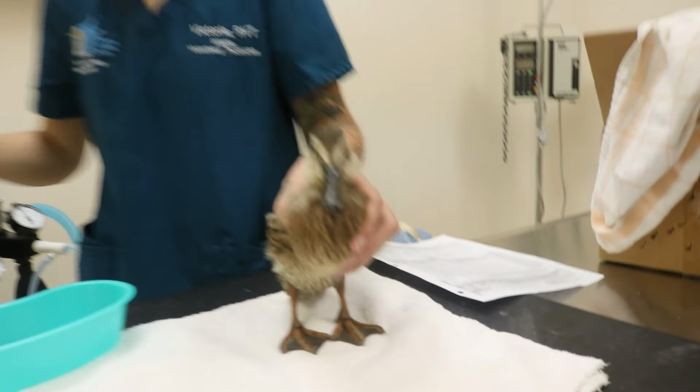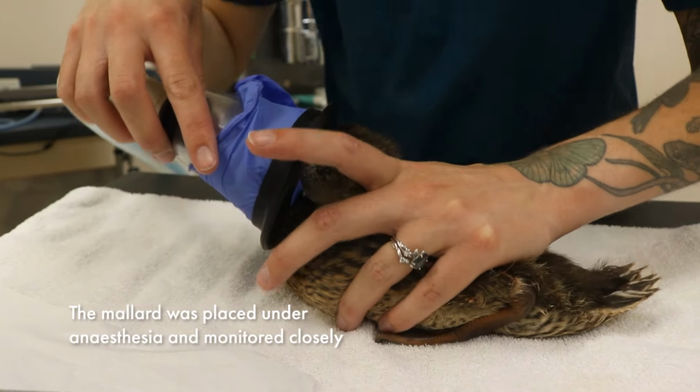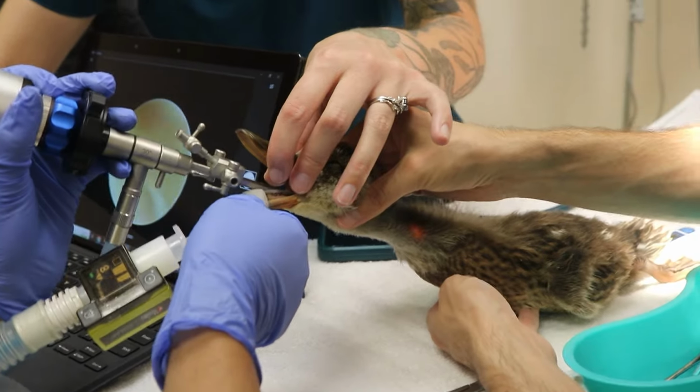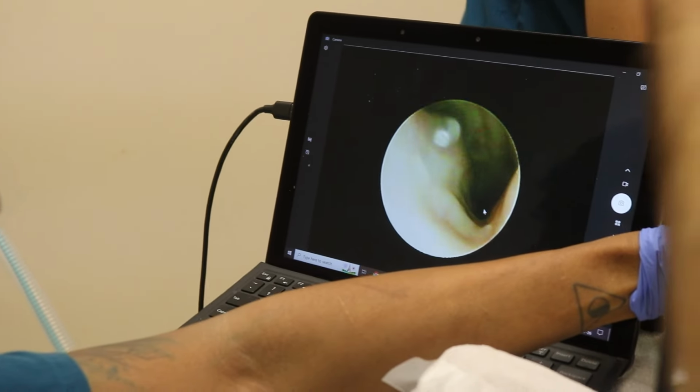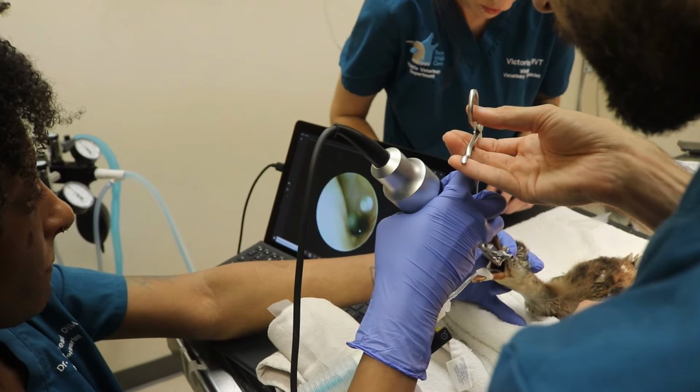And we noticed that it was a lot farther back in her throat than we expected. So there's no way that we were going to just be able to reach in. And so at that point, we decided to use our endoscope, which is a really cool tool that basically is an extendable camera. So you can extend it down into her throat, into her esophagus, to localize where the hook is and see if we could take it out that way.